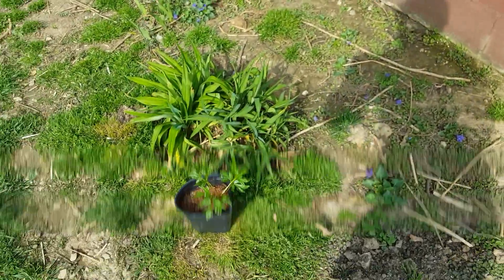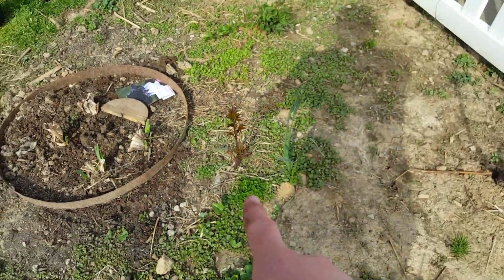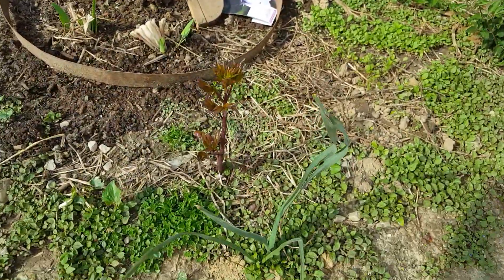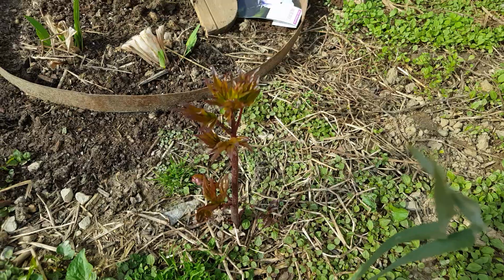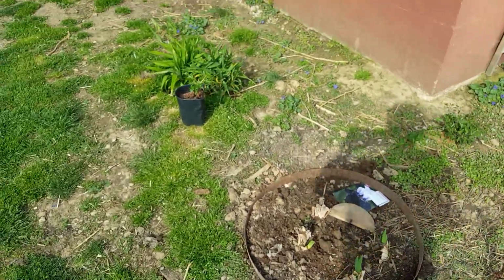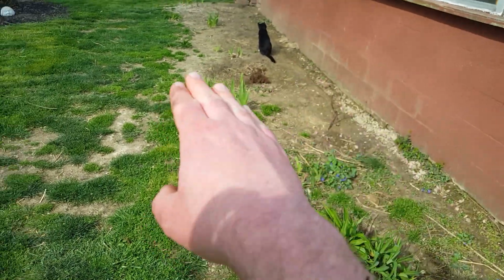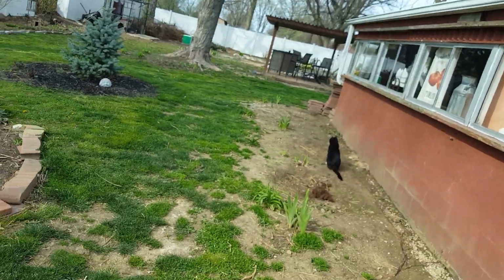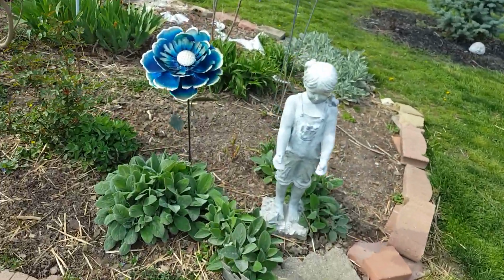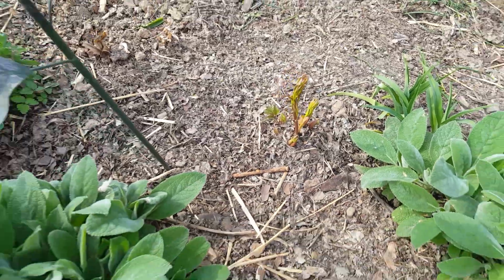Alright, so here's my thoughts on the pink Peony. I've got 1 Peony here. Get my shadow out. 1 Peony coming up there. Not sure what color it is, but I thought I might have another one next to it and kind of do more as time goes on through there. In this main flower garden here, there is a peony coming up there.